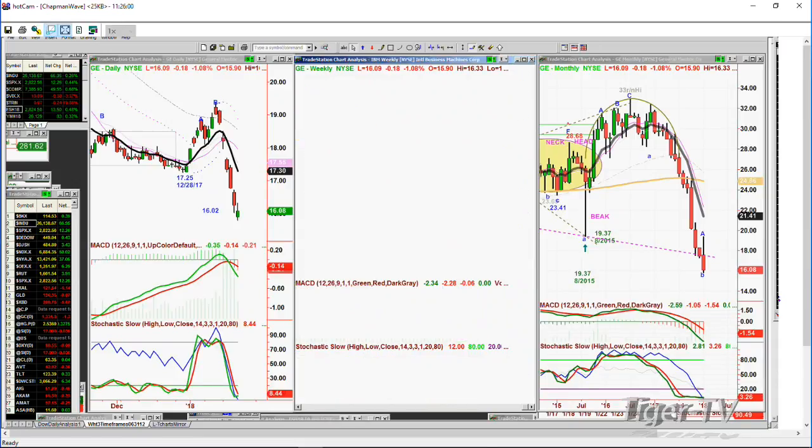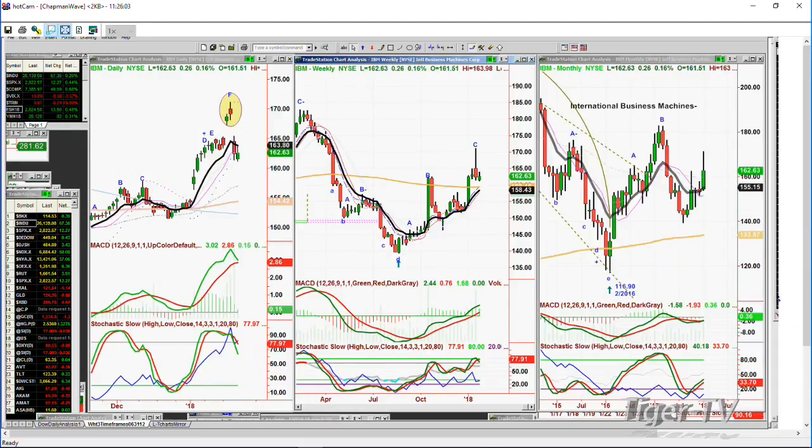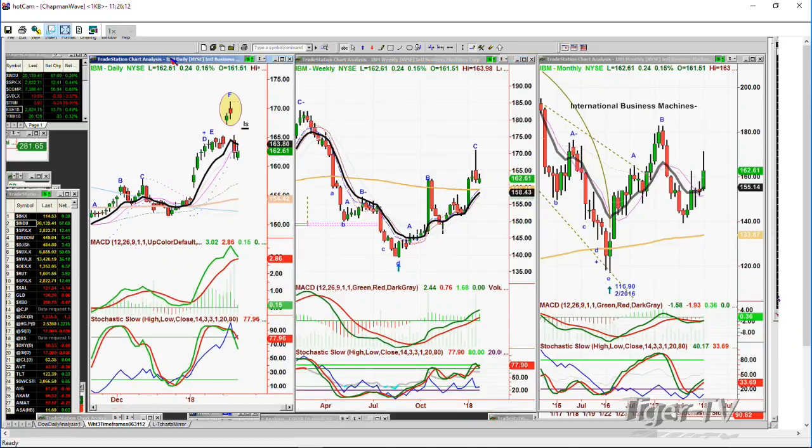IBM is trading right now. It is up 26 cents. It made, did I finish there? It made an island reversal. Let me just type this in here. And that's just a sign to me to say that island reversal.